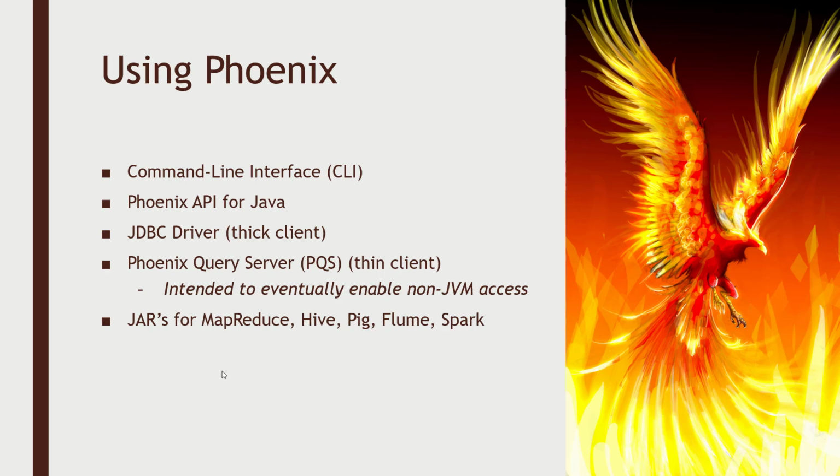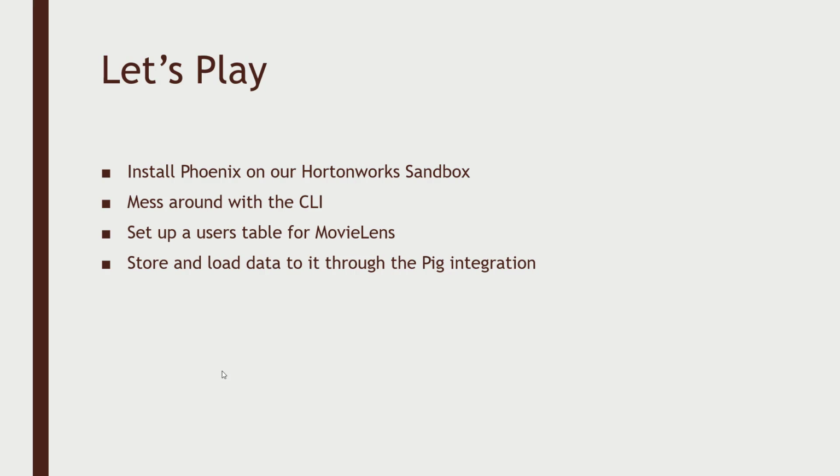So all you have to do is include those in your MapReduce, Hive, Pig, Flume, or Spark programs, and that will allow you to very, very easily communicate with Phoenix from these other systems that might be residing on your cluster. So cool stuff. So let's mess around with it. Enough talk. Let's go and install Phoenix on our Hortonworks Sandbox instance. We'll do some playing around with the command line interface and set up a table for the users' MovieLens data like we've done before. And we haven't given Pig much love lately, so let's actually do our example for Phoenix using Pig. This time what we'll do is we'll store the MovieLens user data into HBase via Phoenix using Pig, and then we're going to load it back and do some queries on it through Pig. So let's see how that works.